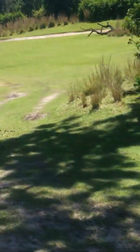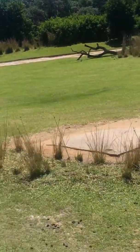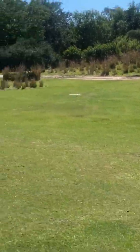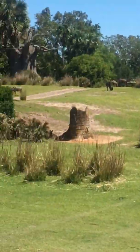There's more. Some more springbok over to the right. You see the baby giraffe back by the big tree stump on the hill. A couple of them are laying down, one's standing up.